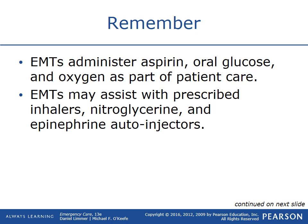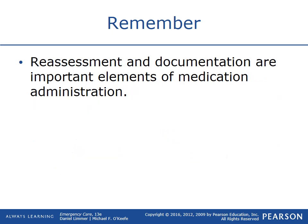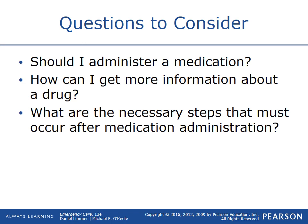EMTs administer aspirin, oral glucose, and oxygen as part of patient care. EMTs may also assist with prescribed inhalers, nitroglycerin, and epinephrine autoinjectors. EMTs should understand the names, indications, contraindications, and side effects of medications that they intend to administer. So study Chapter 16 in your book. EMTs need to have appropriate authorization to give a drug, and you always need to know the 5 rights of medication administration. Reassess and document. These are important elements of giving medications.